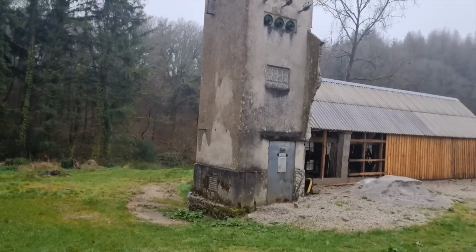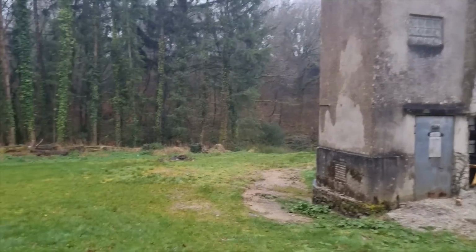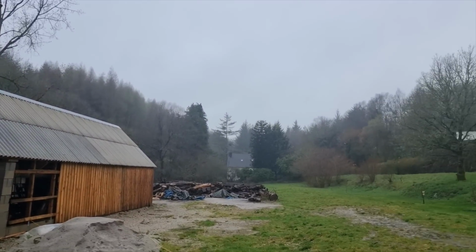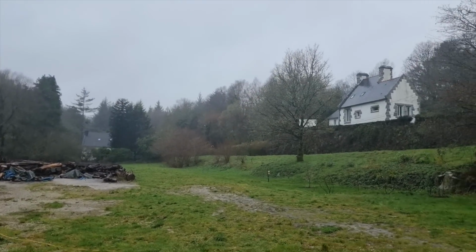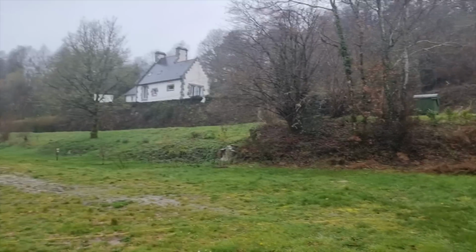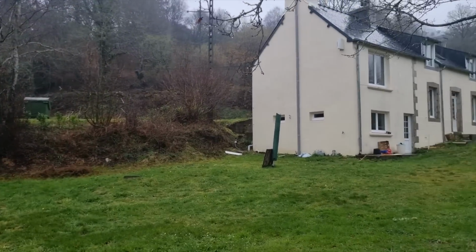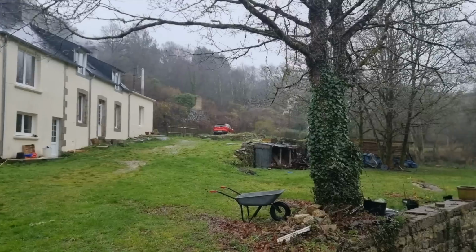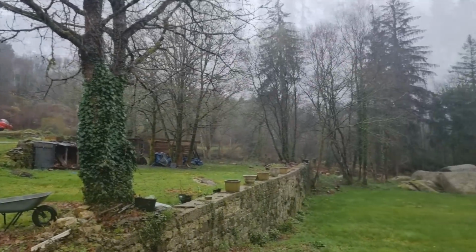Off to the barn to get some kindling. Brittany's normal weather is back, which is wet and grey. It's just that sort of day. Wet and grey. Good job we had a morning in the garden.